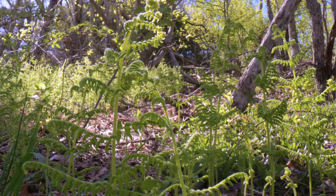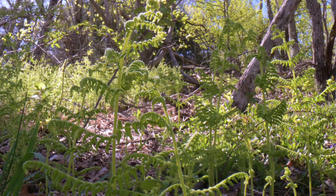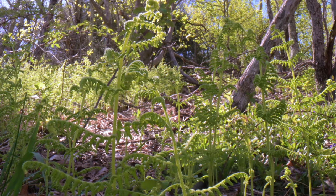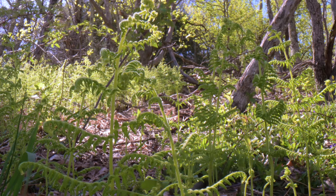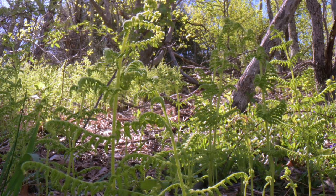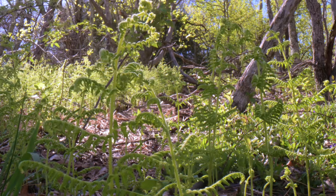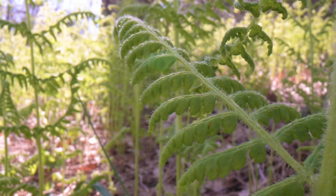So we've got a nice little patch of hay-scented ferns coming up. You can tell that they're not quite full-sized yet. They're still growing, still coming up. And that wonderful color is unlike other fern colors, this pale lime green shade. It's one way that you can recognize the hay-scented ferns. And they have that name for a reason.